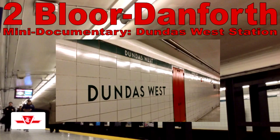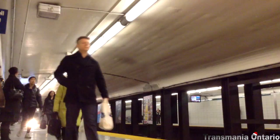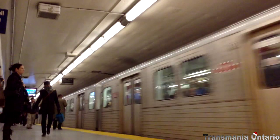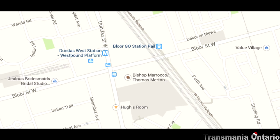Arriving at Dundas West Station. Dundas West is a station on the Bloor-Danforth line in Toronto, Canada. It is located just north of Bloor Street West at the corner of Dundas Street and Edna Avenue.